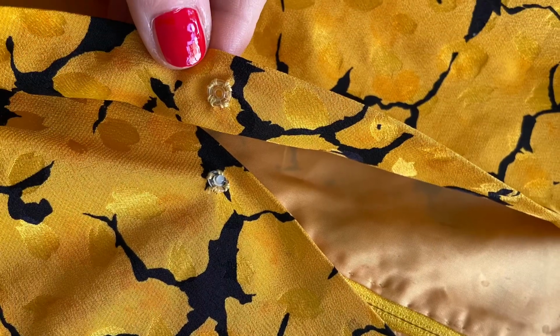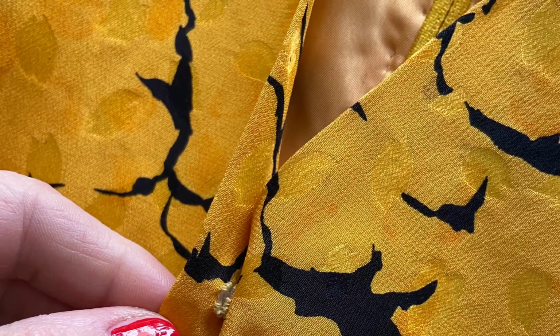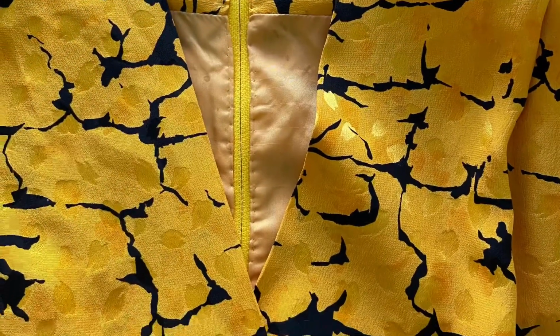I've made some close-up pictures so you can see it is very small, and it is an old-fashioned trick to hold something together, which we don't use as much anymore. We are so much used to using zippers and Velcro and things like that, but this is so beautiful. It's just a small touch, so the neckline won't open up.